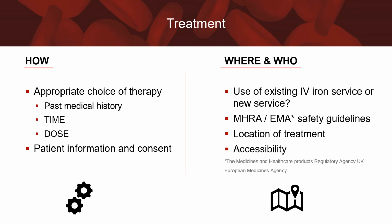With respect to IV iron administration, considering where and who delivers IV iron can also impact a patient's journey and experience. Use of an existing service, staff will already have experience and policies in place for using IV iron, and there's less training needs. If setting up a new service, it's understanding what training staff will need in order to support a patient's journey and administration of IV iron. Also important to again think about the location of treatment, not just in terms of travel requirements and accessibility of patients, but also thinking around any safety implications. So the Medicines and Healthcare Products Regulatory Agency in the UK and the European Medicines Agency both recommend that IV iron only be administered in the presence of staff trained in life support and where resuscitation equipment is provided.